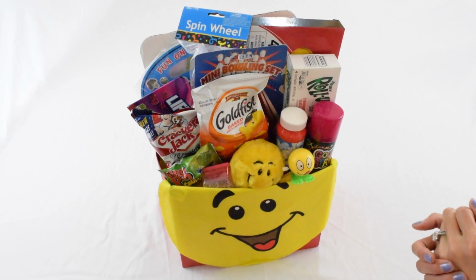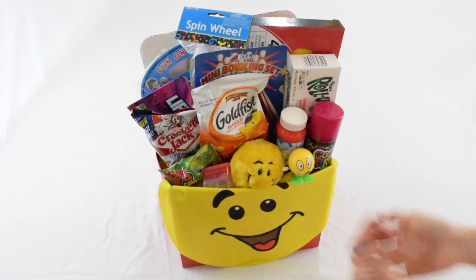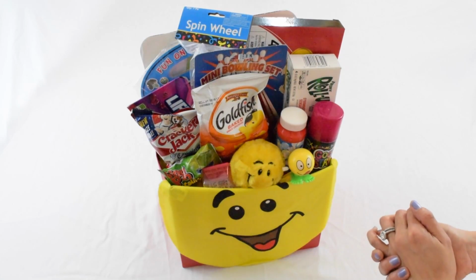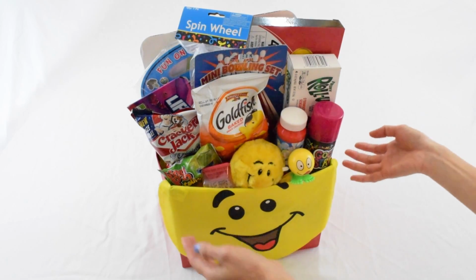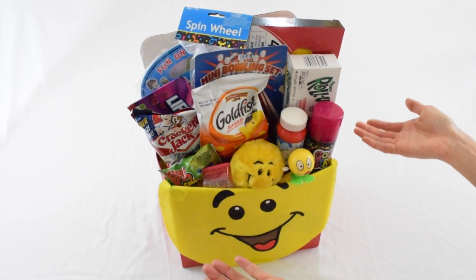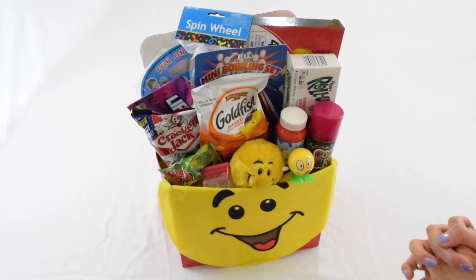This is great for kids of all ages. This will probably keep them entertained for a good day or so. But yes, this would be great for any kid whose birthday's coming up or celebrations. Great value, as you can tell from all the treats and games that come with it.